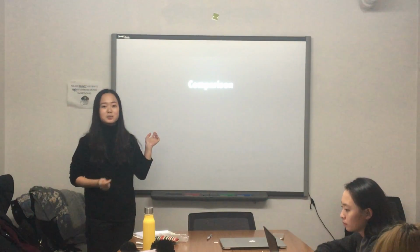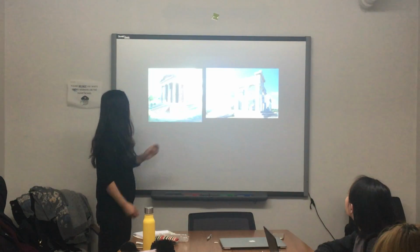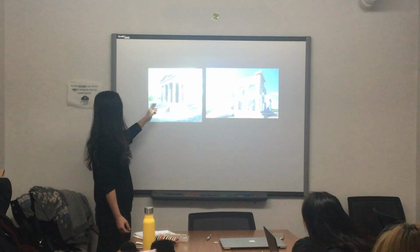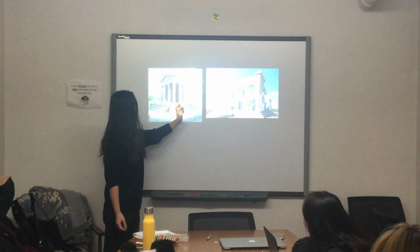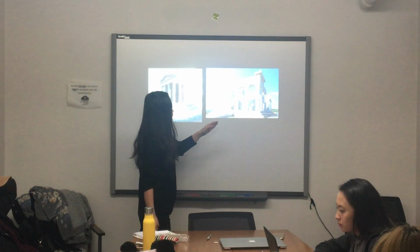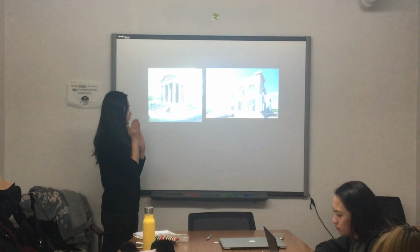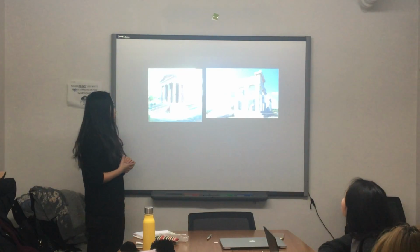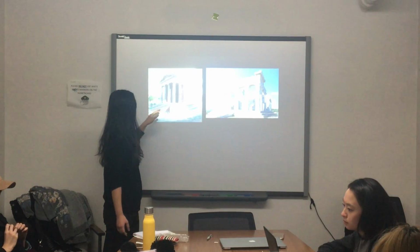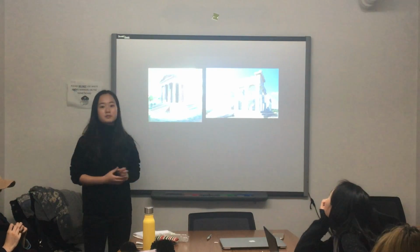Also, they both have columns in the front. Can you go back to the first picture? Yeah, they both have columns in the front. However, the Temple of Protanas only has 4 columns in the front and six columns on the side. But the Temple of Fire has 6 columns, both on the side and in the front. And they both have a base, as you can see, and a slope for the entrance. However, there are some differences between them.